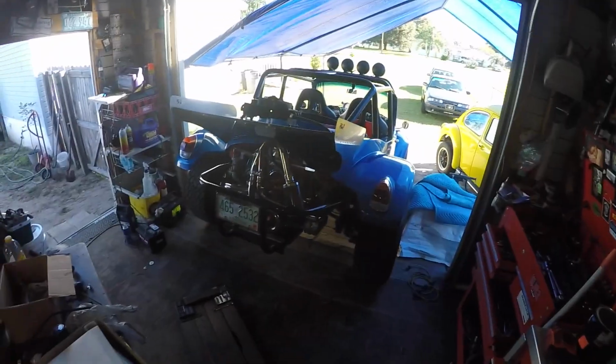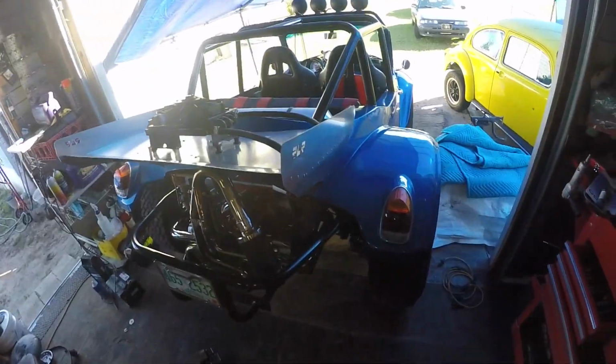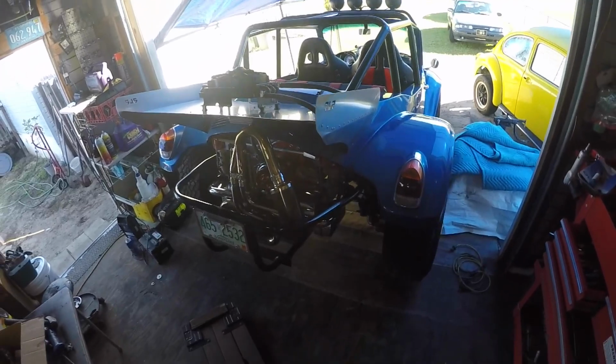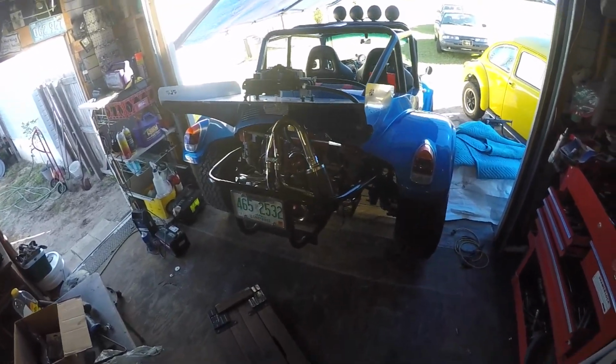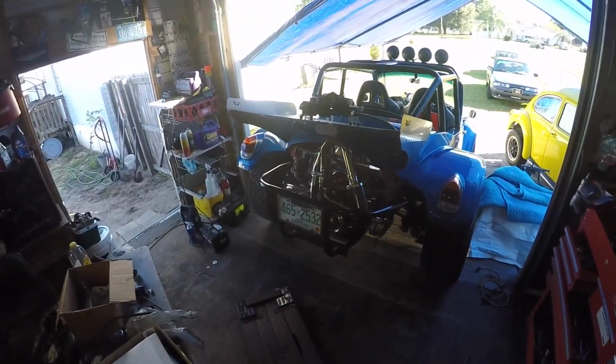Alright guys, we've got the 1979 badass Super Beetle Baja with the big wing on the back. Guy brought it in, said it was popping and everything. We went and test drove it, but I failed to put my GoPro on and turn it on, so we didn't get that footage, did we, Rick? Yeah, I got a phone call right before I was supposed to turn it on. ADD kicked in and I forgot.